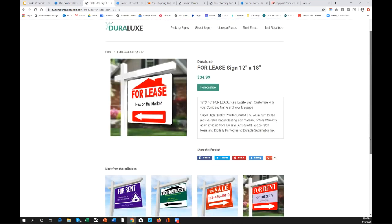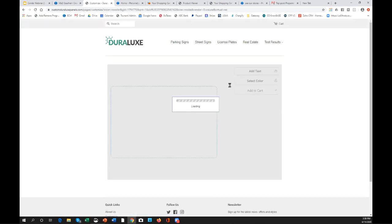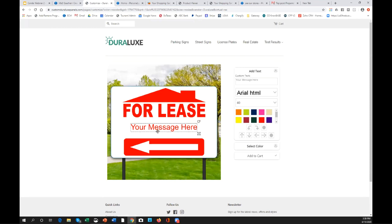Products can all be set up exactly the way you want. So this one says for lease, and so forth. You go over to the designer, and the for lease is still there. All we want to change is this message right here. And so go in and do that and change the color, make it stand out, and then hit add to cart. But this is called a pre-design.